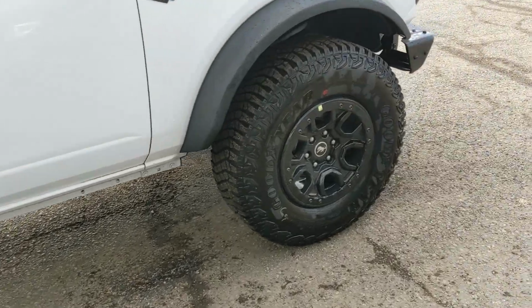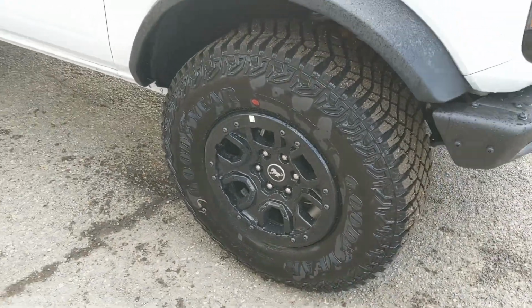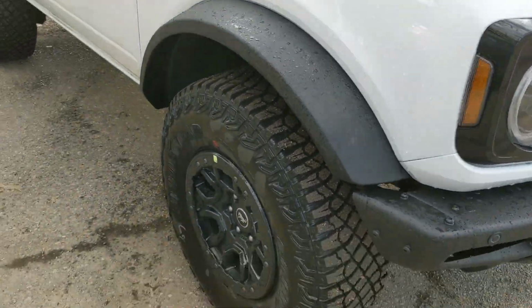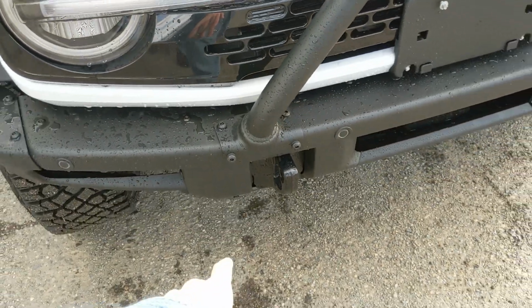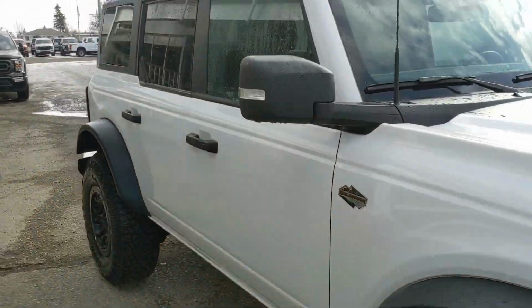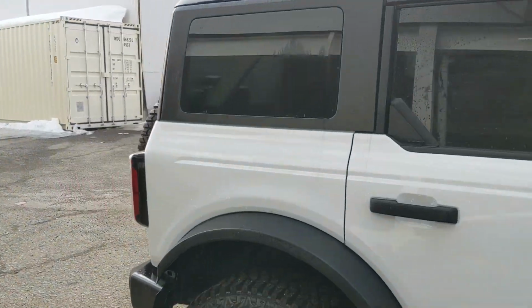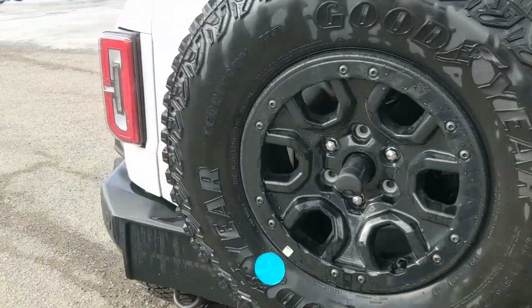The Sasquatch package gives you some 35-inch all-terrain tires sitting on some beadlock rims, as well as some wider fenders. And up front you have the heavy-duty modular front bumper with the brush guard installed as well. Hardtop four-door configuration, and looking around back you have the swing-out tailgate with the full-size spare.